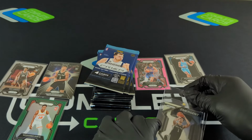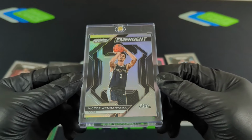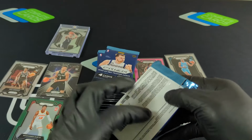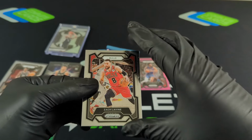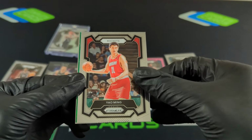So I did think we were having a good box. It looked like we might have been on to something. So we got a silver there on Victor Wembanyama, Emergent. Woo! All right, we're back. Now, was this a hot box or not? Hit me up in the comments. Is this a hot box or not? I feel like we've got some good names, some good players. We've got some good colors. That retail box might be something to go after.